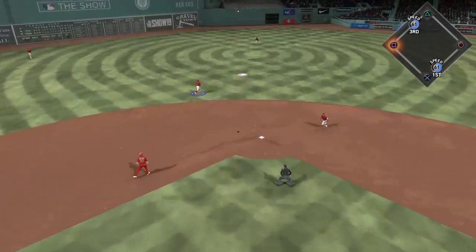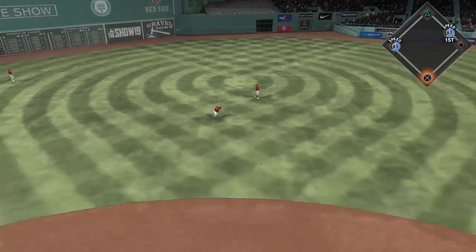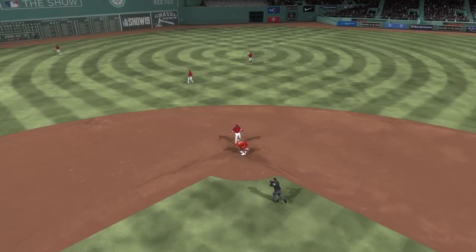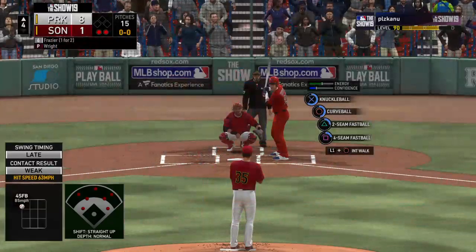Swing and a little blooper to center. Bogarts into shallow center. He can't get to it. This one's down. The relay. The tag, and he's out going for second. But a run is in to score away from the play.